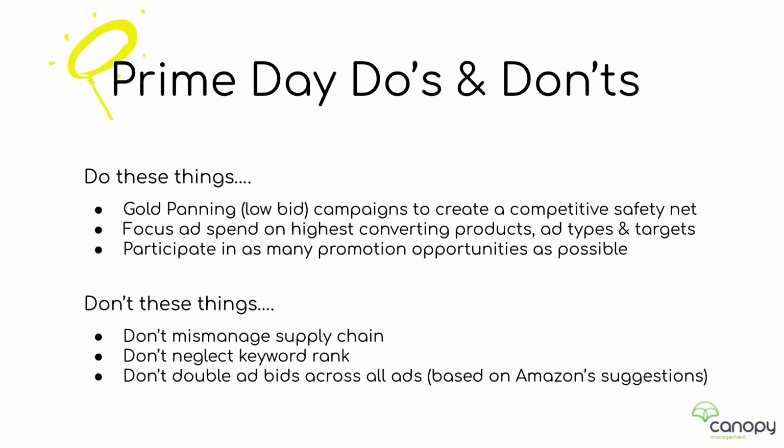But that's just one, keep in mind mismanagement of your supply chain. It's something that a lot of sellers make a mistake on. So you want to think a little bit more about it.